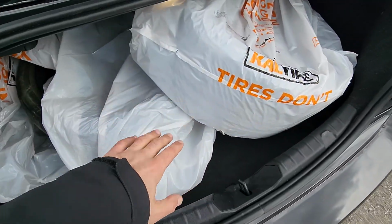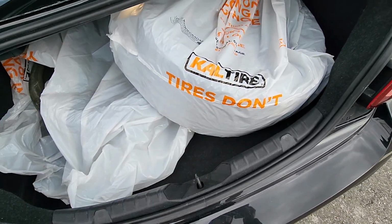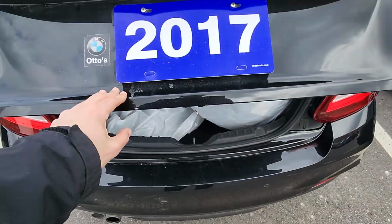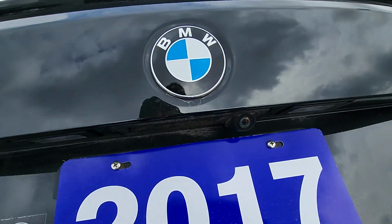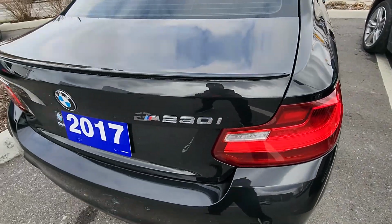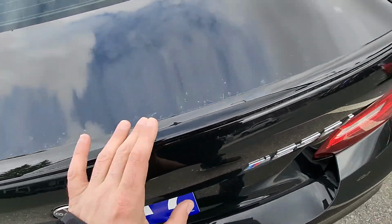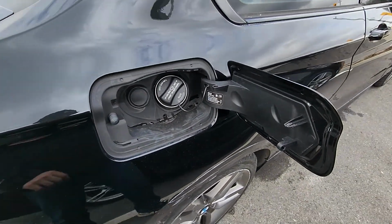Trunk, I've taken out the tires and I've removed the cover here. I've taken pictures of that. There's the battery and a few control boxes as well. Reverse camera and the LED lights for the license plate. The lip in the back is nice and clean. Normally they tend to fade out after a couple of years. This one is in good shape. Fuel filler, all good.